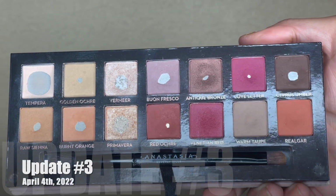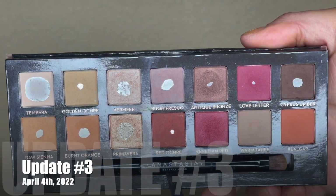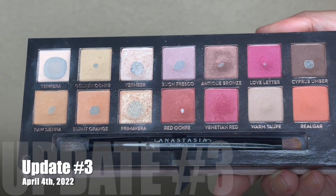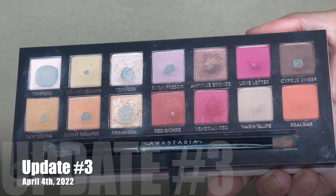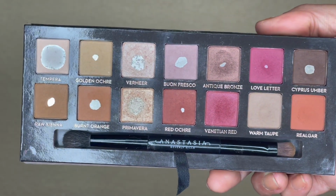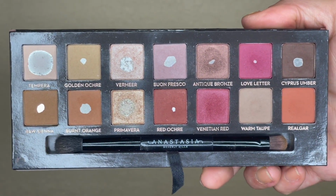So here is my palette now. There's definitely some changes to talk about today, so we're gonna go through the palette one shade at a time and talk about how much I was able to use each shade and the progress it has from the previous month. Of course, we'll start with Tempera.